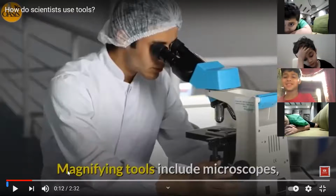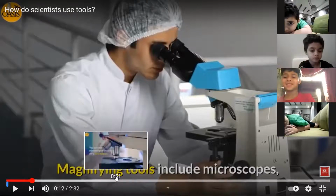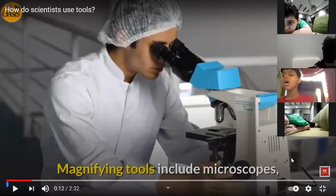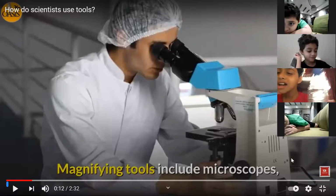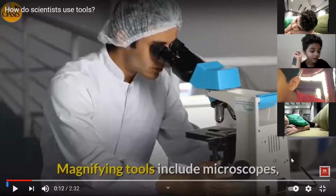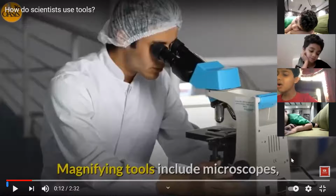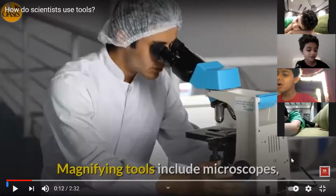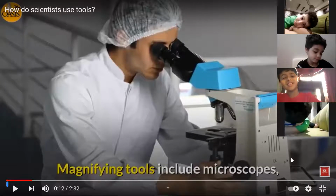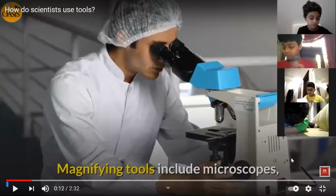Magnifying. This is the word magnifying. It's not the yellow. It is here. No, it's not highlighted. It is here. The last word. Can you read the last word? Try. Nice try. I'm so proud of you. Excellent. It is a microscope.